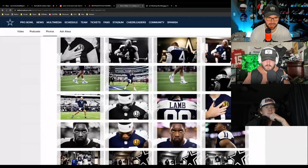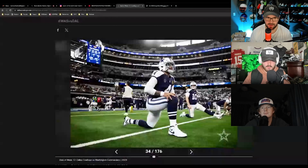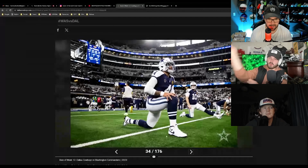And the reason it's got to be Dak is his look is always super clean, as far as he goes with the clear visor, gray tabs, throwback helmet. He always does the slightly baggy, not baggy, but rolled up a little bit with the wristbands. Rolled up, yep.